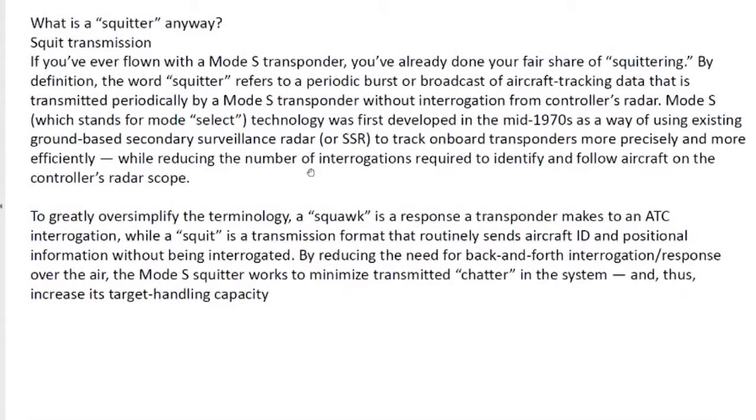So let's talk about this first. Greatly oversimplified, squawk is the response a transponder makes to an ATC interrogation, while a squit is a transmission format that routinely sends aircraft ID and position information without being interrogated. So it just sends it on its own at a fixed time rate. This reduces the need for back and forth interrogation and response over the air, minimizes the chatter in the system, and increases the target handling capacity. This is all technical stuff that makes it tick, but interesting nevertheless.